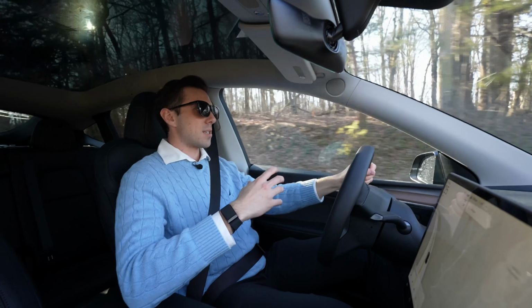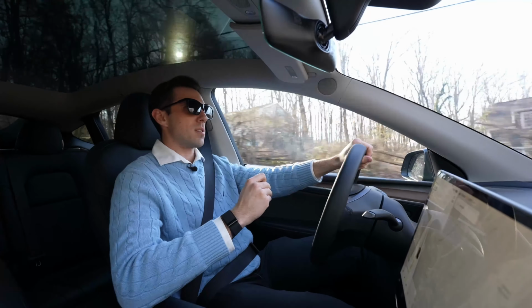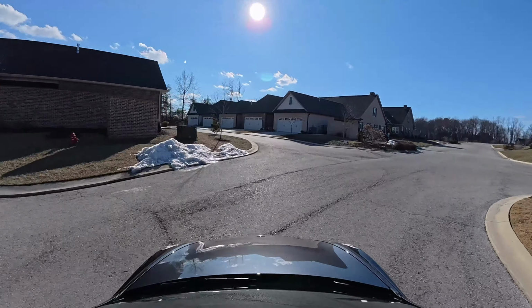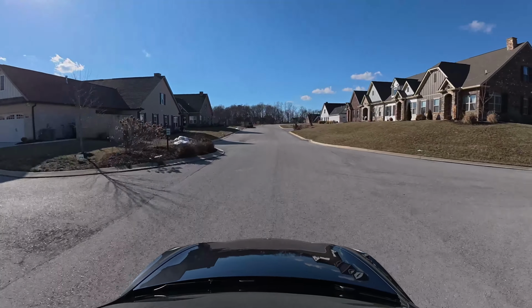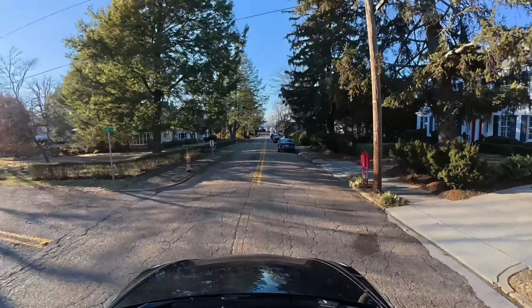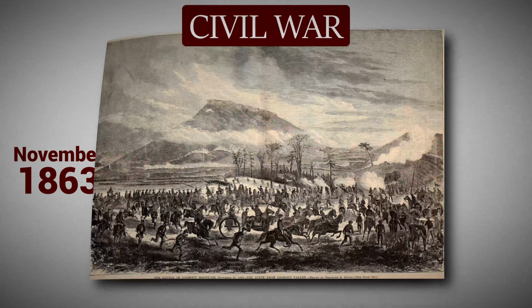In terms of the housing stock here on Lookout Mountain, there really is a wide variety of options. There are several smaller, older homes. There are some newer custom homes. There are homes that really have a lot of character and historic value to them. Lookout Mountain is a very old and historic place. In fact, it played a pivotal role in the Civil War.